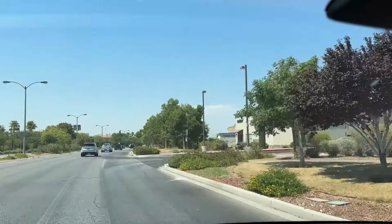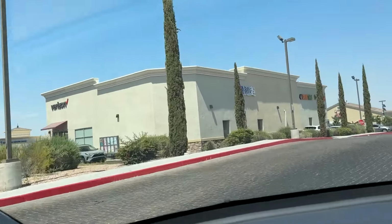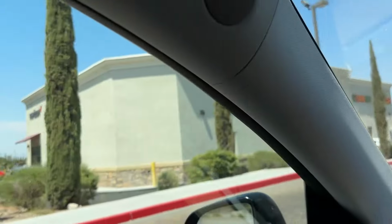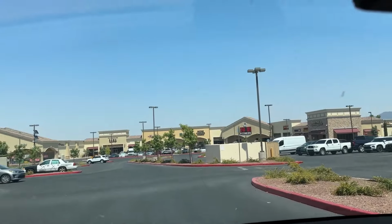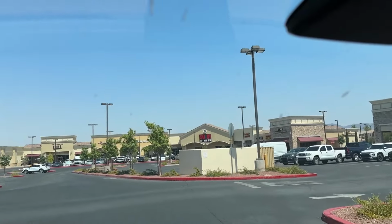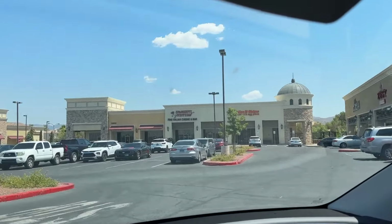You have a steakhouse to the right, called Prime. Then there's Baskin Robbins, Verizon. You pretty much have everything you need in this plaza. So grocery store, if you need it, is next to you. Smith's Marketplace is what we have. We'll drive by there in a second.